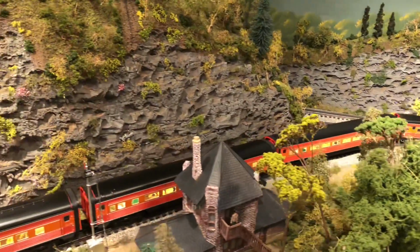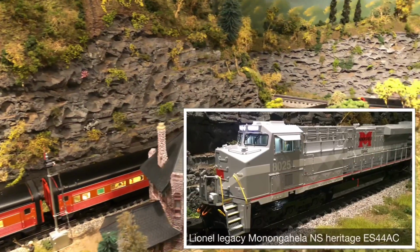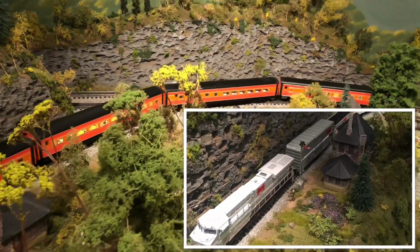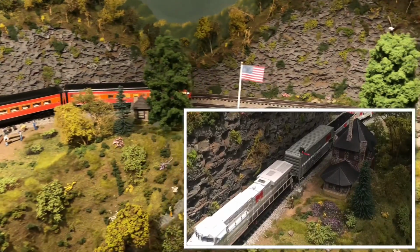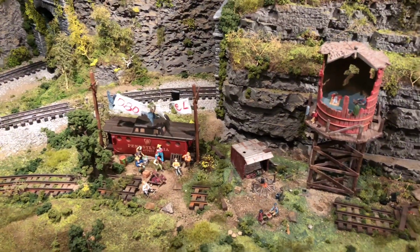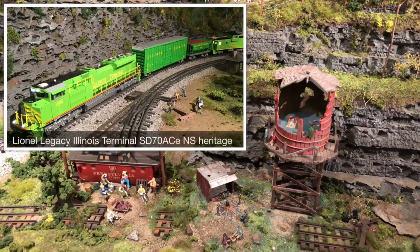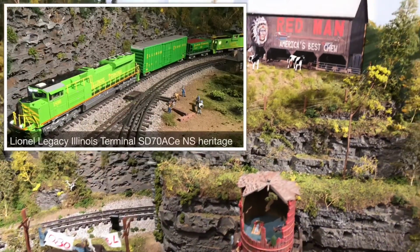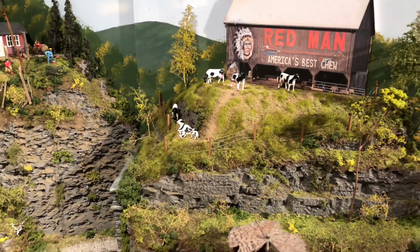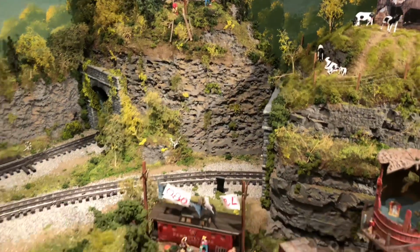The next set to go was the Monongahela Heritage Set, Lionel Legacy, engine, coal hopper, matching caboose. Sold it as a set. Another set that I sold was the Lionel Legacy Illinois Terminal Heritage Set that came with the SD70 ACE, and it had the matching caboose. And there was like an ore car in that set as well that I sold all together.